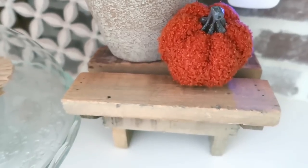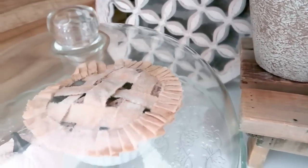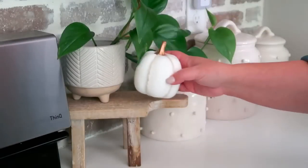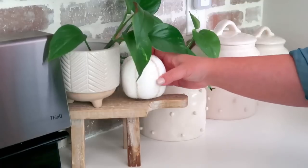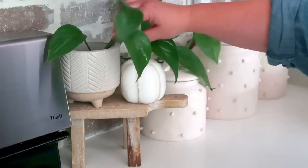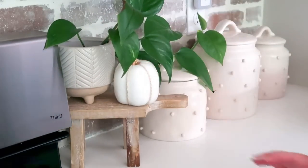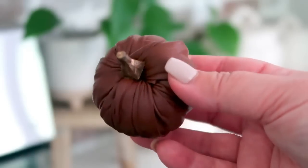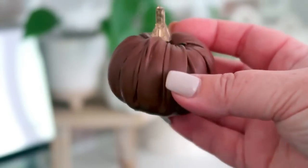Another pumpkin from the Target Dollar section is this fuzzy one here that I added to my little plant stand, and we're just gonna mess with that here really quickly, and then we're gonna add in another one to bring in some color. This is a faux leather pumpkin that I purchased at the Dollar Tree, and again, I'm just taking off the clip so that I can add it here, and I just love the little warm touches that it adds to this stand.